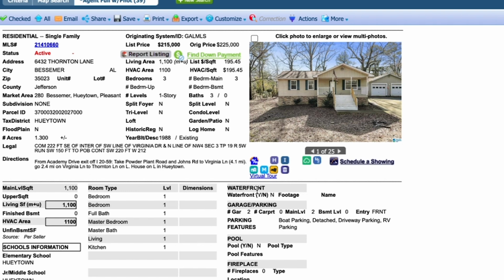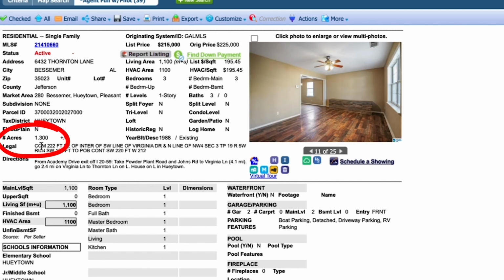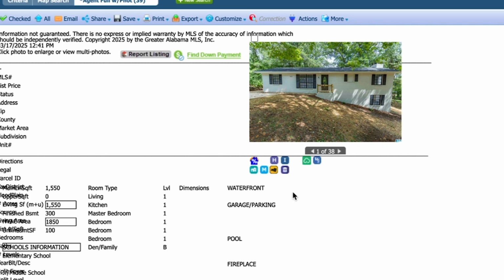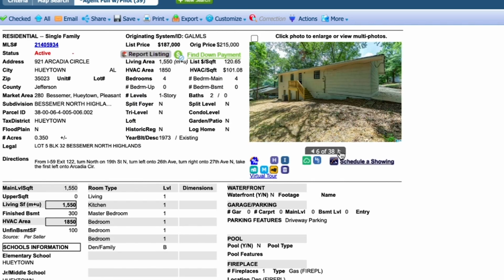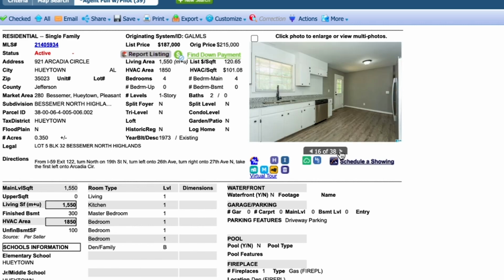And then you have kind of the houses built in the 60s, 70s, and 80s. But this one, I mean, it's on 1.3 acres. You got 215,000 and 1,100 square feet. It's a nice home. This is definitely one of my favorite areas. If someone needs to be at that price point and they're okay with a little bit of a drive into Birmingham, this is definitely an area that I recommend for sure.